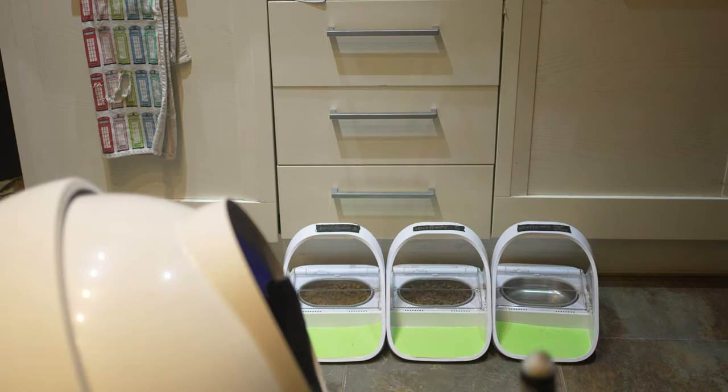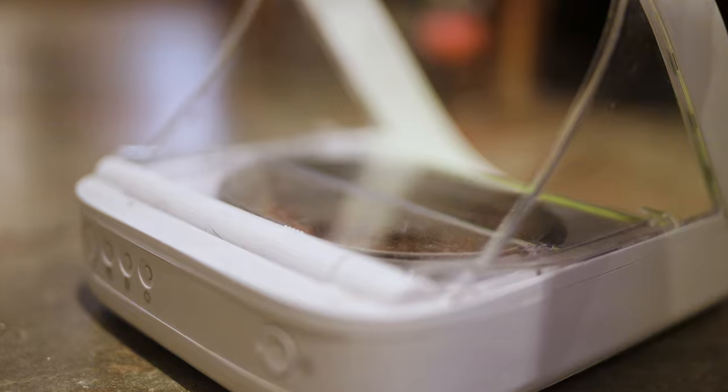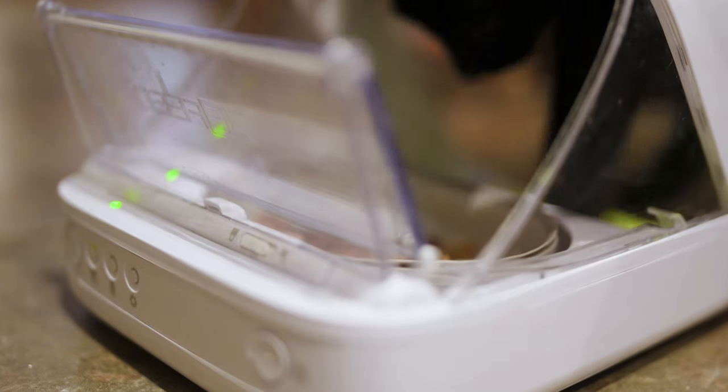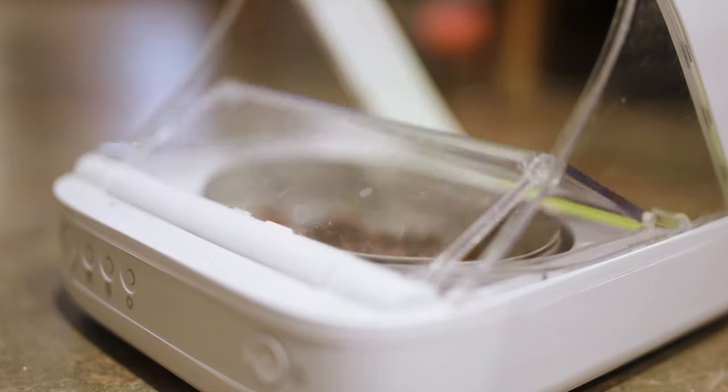Sorry, Harriet. To register your cat with the standard feeder, you simply press the Add Cat button on the back. The cover will open and you get a flashing green light. Then you put your cat underneath the top bit, which is the reader, until the green light goes solid.